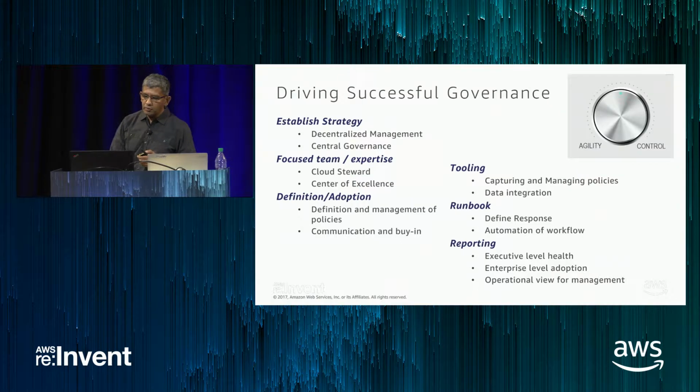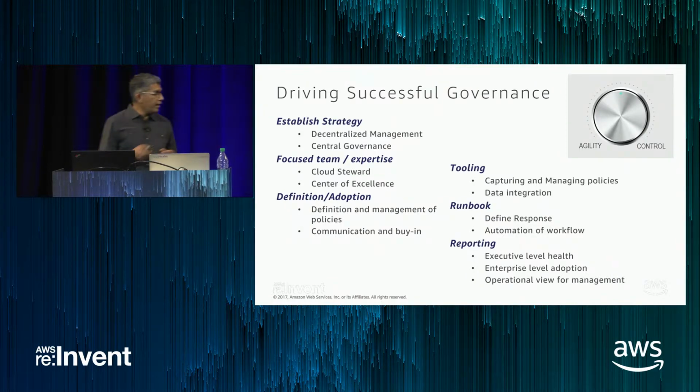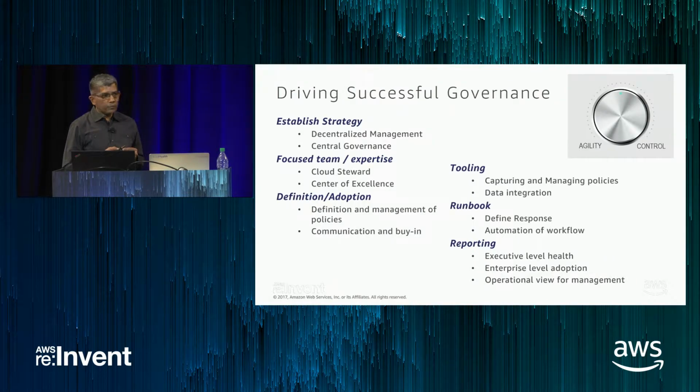So once you have all the data and you can evaluate your environment against them, you need to drive change to bring it back into compliance if it's not. So with decentralized management, each team needs to know what the appropriate response is for anything.